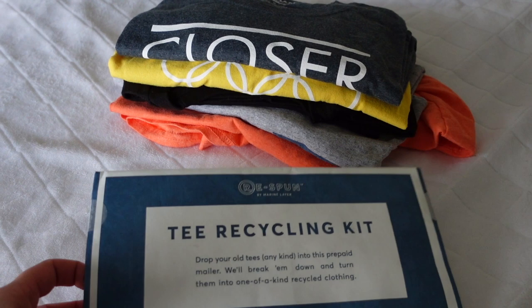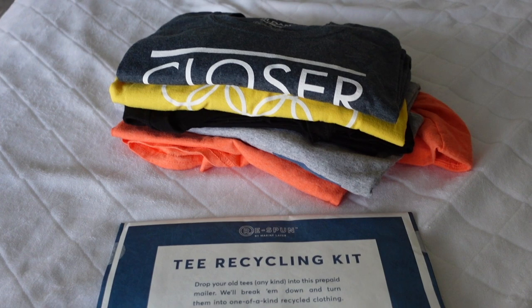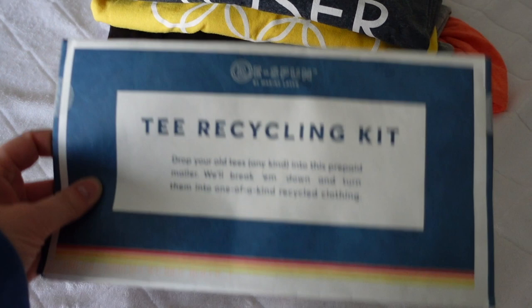I do rip them up and use them as cleaning cloths sometimes and all kinds of other things. I use them for Gus every now and then for cleaning him off, but sometimes they are just piling up in our house as well. So I really like this idea. I'm going to get John to clean out some of his t-shirts as well before we send that back in the mail on Monday.